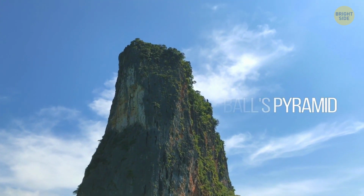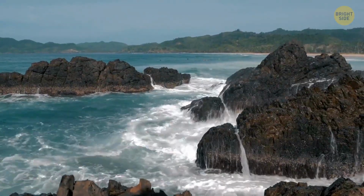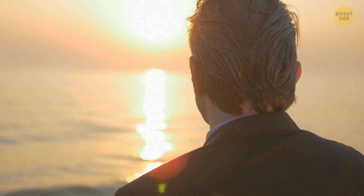It's located in the center of an uninhabited volcanic island. It's difficult to get here because of the inaccessible rocky landscape of the place. The island was first discovered in 1788. At that time, I wasn't around then. It was considered barren and devoid of life.